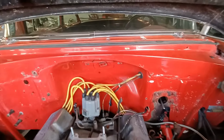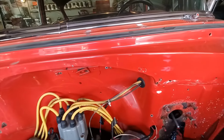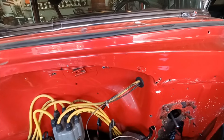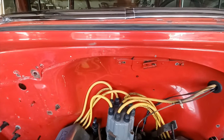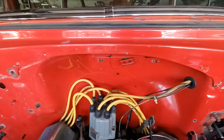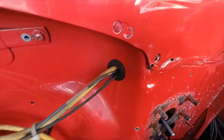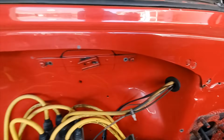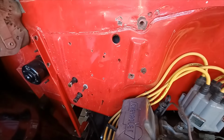So let's look at some of those early production traits. The first thing you'll notice on the firewall above the distributor is there's typically some hooks spot welded to the top of the firewall. Those hooks are missing. That's a harness hook, where the starter harness comes out of the firewall hole here, goes up onto the hooks, goes across, and then goes straight down to the starter.